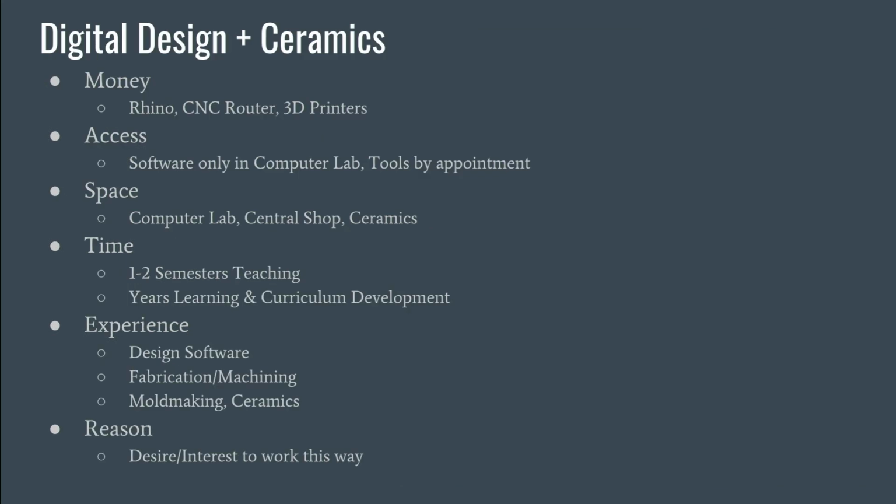To talk specifically, this is the class that I taught at the Kansas City Art Institute. When we're talking about money, we're talking about a CNC router that was over $50,000. We're talking about software licenses that may be a few hundred dollars each. Not to mention 3D printers, all of that. That was before the school spent a few million dollars on building a fab lab.